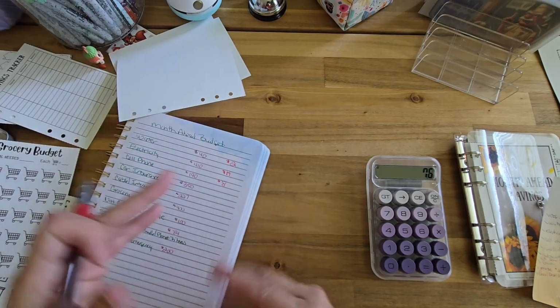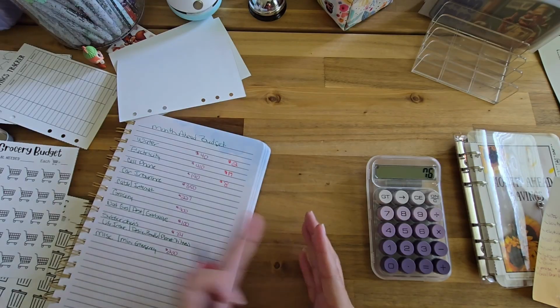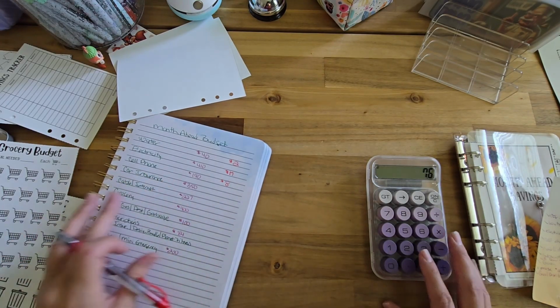I'm trying to get my weekly savings on the budget down. It's going to take me longer to save a month ahead, but I'm okay with that.